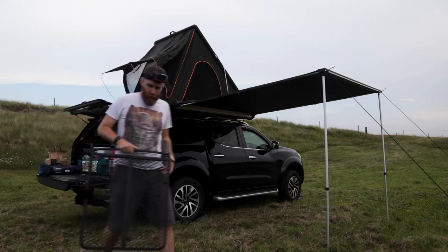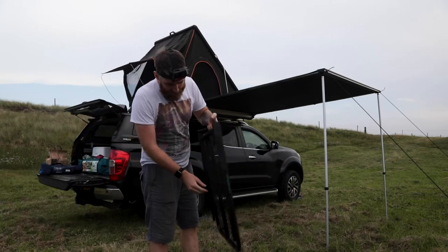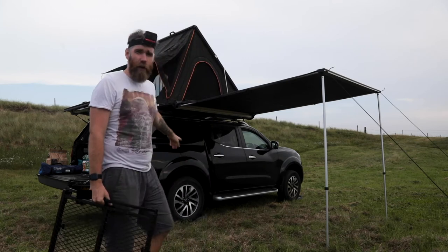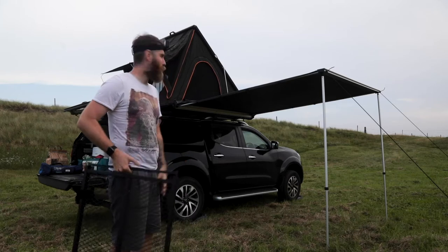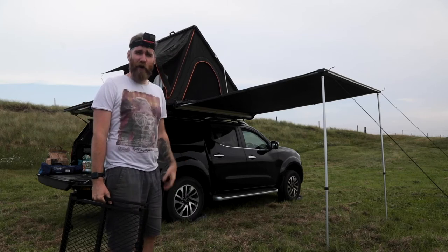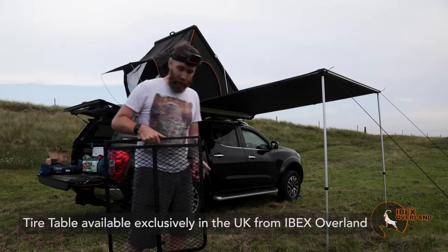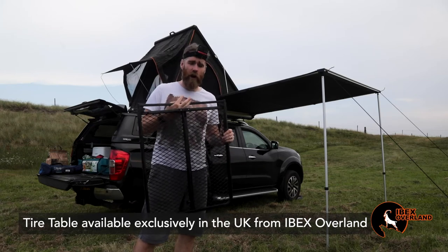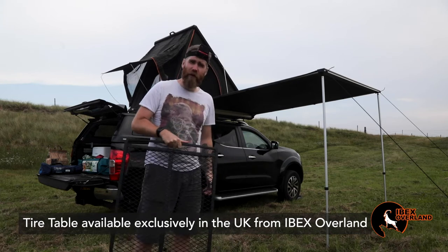So this thing, guys, is basically called a tyre table, and essentially, you'll see in a moment, it attaches to the car wheel, stores really flat, but makes a really, really sturdy table. So I'm going to set up the cooking station on there tonight. Really, really cool product, and I'm going to do a separate review. So there will be a separate review video of this on our YouTube channel for you to take a look at. Really good little product, about £130.